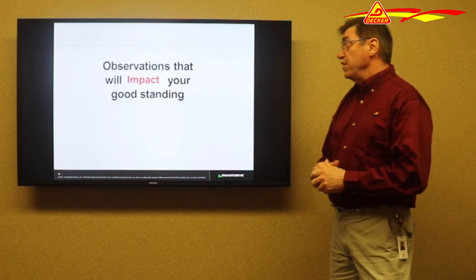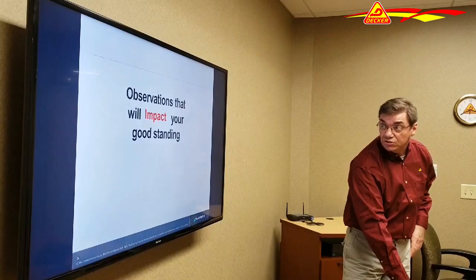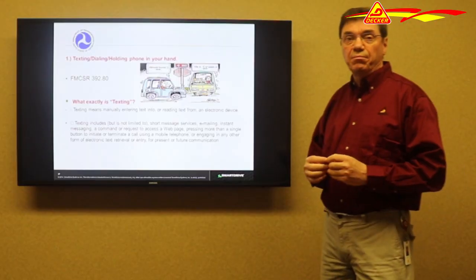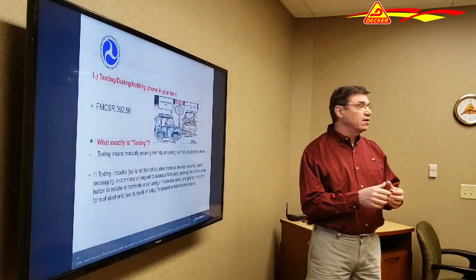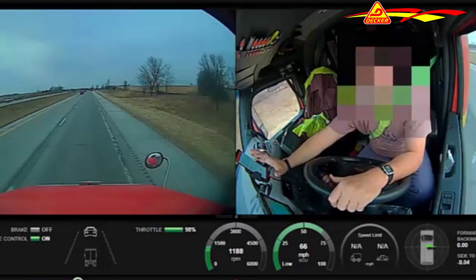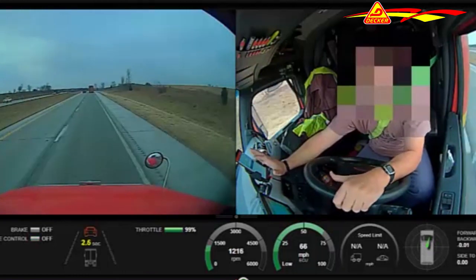There are 3 observations that will impact your good standing with the company. They're all in your FMCSR Green Book of rules and regulations. The first one is texting, dialing, holding the phone in your hand, and we need to define what texting is. Most people think texting is inputting text in the phone. It's that, and it's also reading a text from a phone. It's also looking for a web page, the weather, contacts, or music on your phone. Anything that is more than one touch button on the phone is texting.